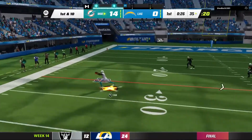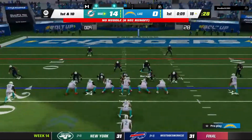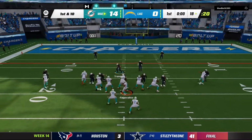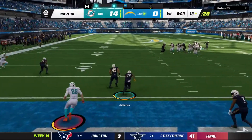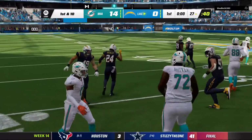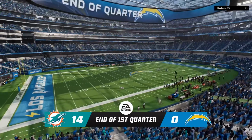Here's Tagovailoa to throw. Out route to Hill, complete. And inside the 20 before he's brought down. Here we go. So from inside the 20, here's 1st and 10 at the 18. 10 seconds. Going to the air, Tagovailoa. And it's intercepted at the goal line. Picked off by Nasir Adderley. And the Chargers are going to get possession of the football as time will run out on this first quarter of play. 14-0 the score. This is the NFL on EA Sports. 14, Chargers nothing.